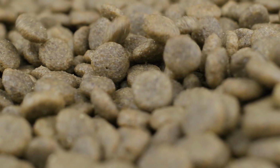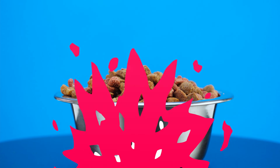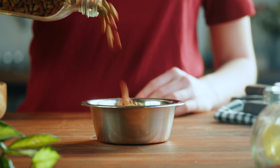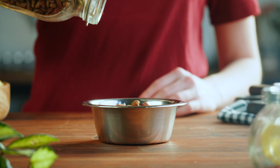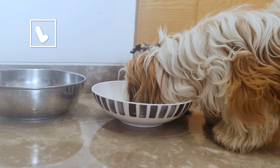Easy storage. Dry food is easy to store and has a longer shelf life than wet food, which makes it convenient for you. Portion control. It's easier to measure and control portions with dry food, so you can make sure your Shih Tzu is getting the right amount of food.